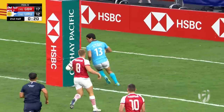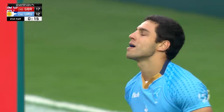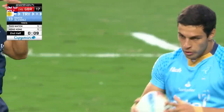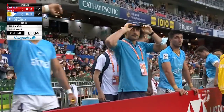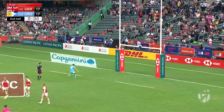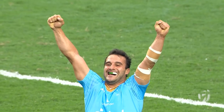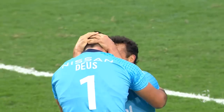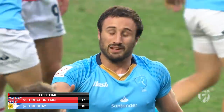Lichtenstein, Alvarez! Alvarez for Uruguay. That is the levelling score. A conversion from right in front will win it for the South Americans. Uruguay have beaten Great Britain in Hong Kong. That's what it means, their first win as a full-time nation on the HSBC World Rugby 7 Series.